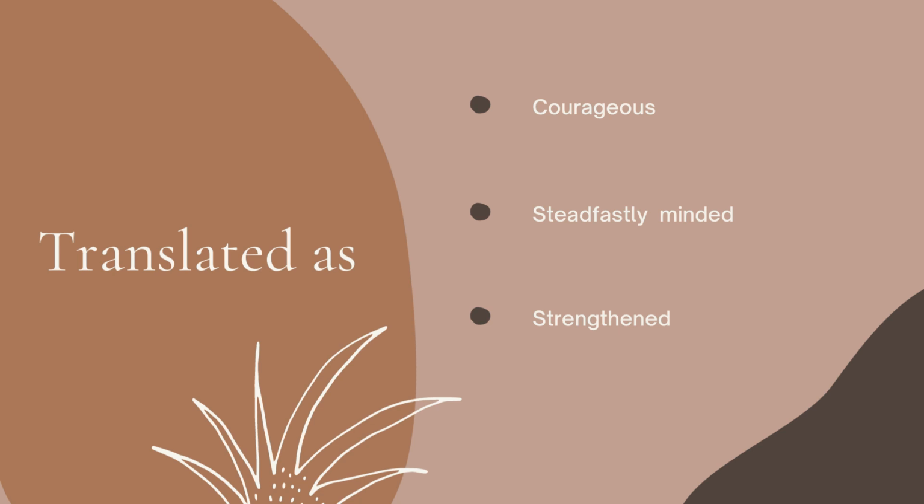This word means to be stout, strong, bold, or alert, and it's often translated as courageous, steadfastly minded, strengthened, and less frequently it's translated as determined, hardened, increases, made obstinate, made firm, or made haste. And this is going to be Strong's number 553 for anybody who wants to look it up on their own.